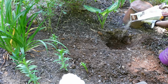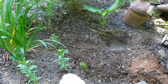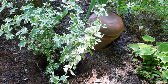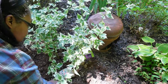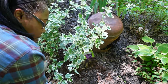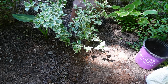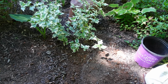Gonna add some Plant-tone fertilizer over here. Tease the roots a bit. And it's going right here. The Rose of Sharon is in. As it gets more mature, I'm probably gonna limb it up so you can see the branches a little bit more, kind of like in tree form. So I'm gonna go ahead and get the mulberry corbels in.